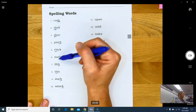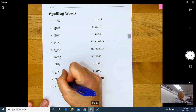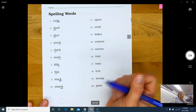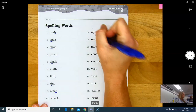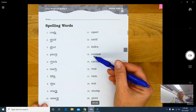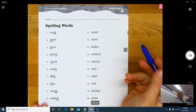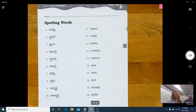Just pay attention to your words and what they have in common. Especially down here where you see the CK, make sure you spell it with a CK and not a K or not just a C. Over here, we have some VCCV words because they are two syllable words. They have a vowel in each syllable, so they have two vowels in each word. So that means they're two syllable words. Make sure you study these and let's go ahead and read through them.